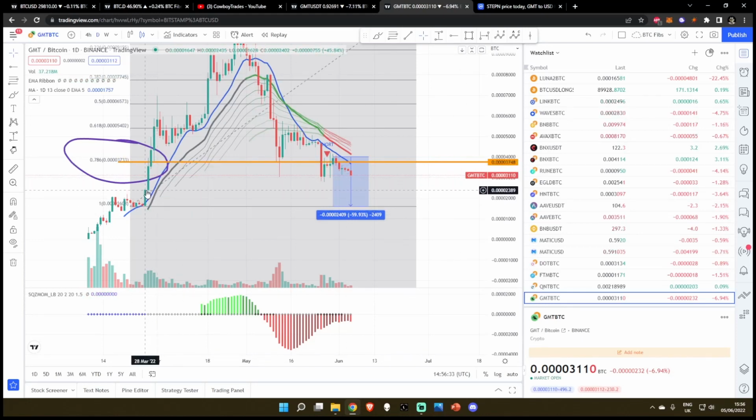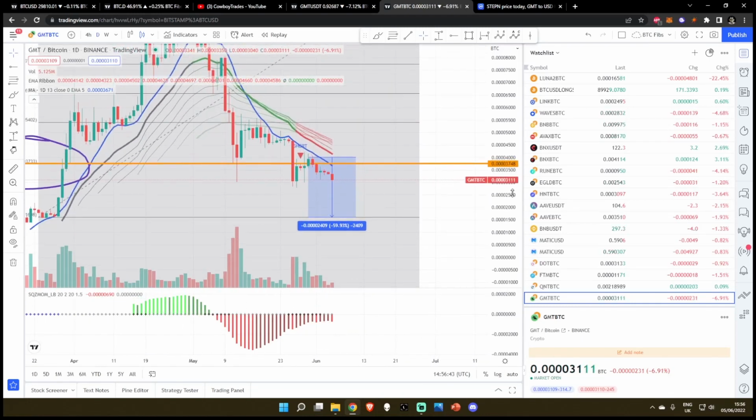So I don't think it'd be sensible to say, okay, we could bounce from here, we could bounce from here, because you can see this level wasn't respected. We didn't really hold it or do anything on it. But I do think we're going to come down.